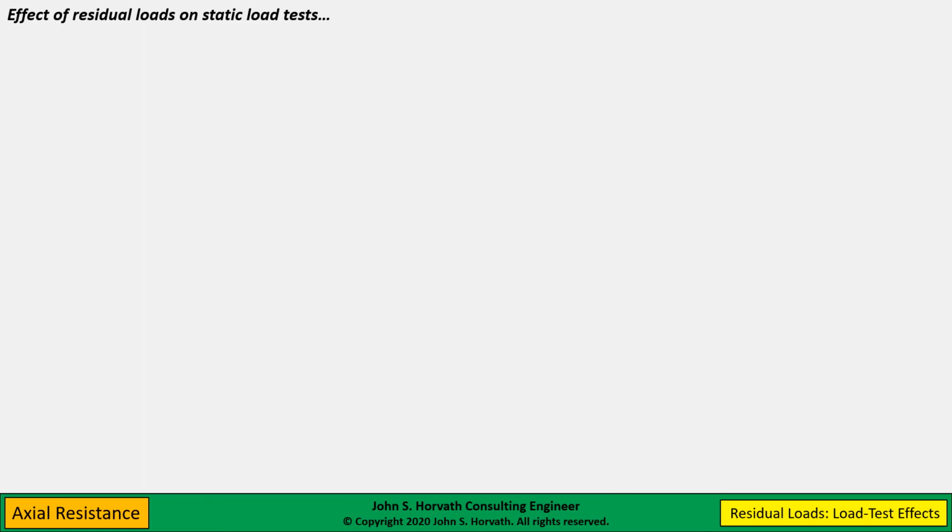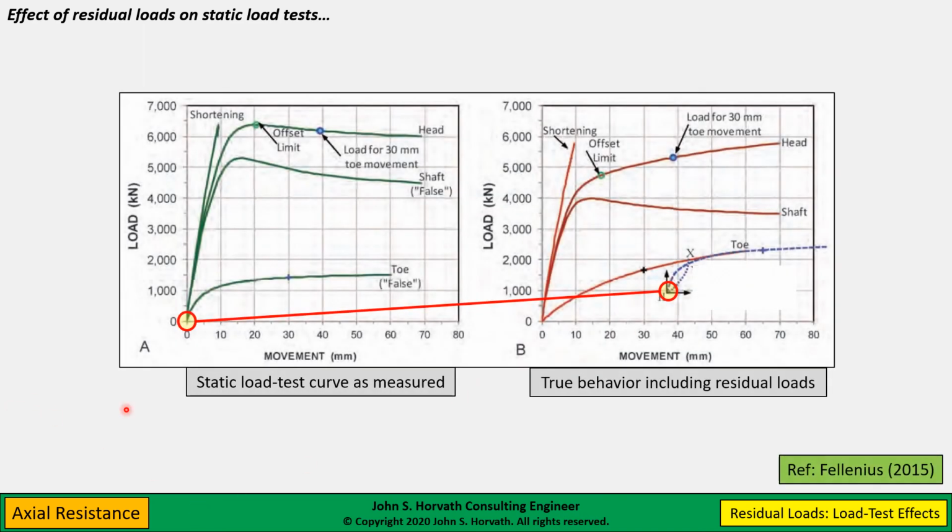Well, let's look at the impact on static load tests. Here's a typical static load test that we see all the time in practice. Toe resistance, shaft resistance, total resistance at the head. All three of these curves are wrong. This is from a Fellenius case history. This happens to be, by the way, a jacked pile, just to show you that residual loads develop with piles other than driven deep foundations.